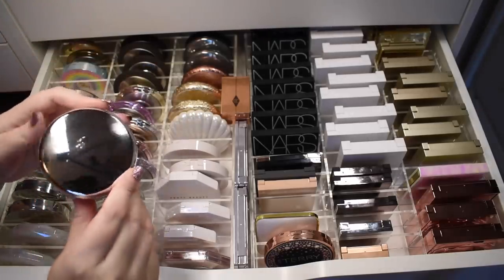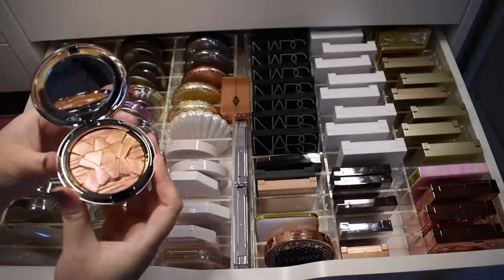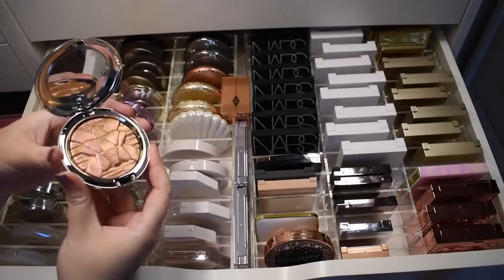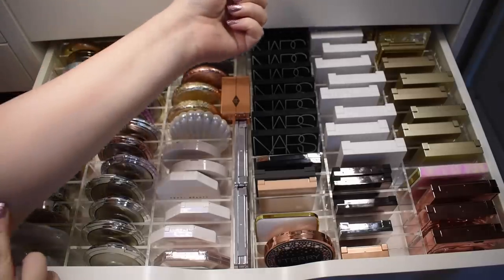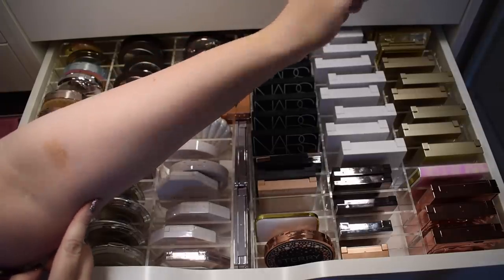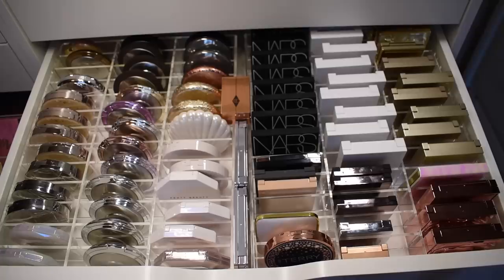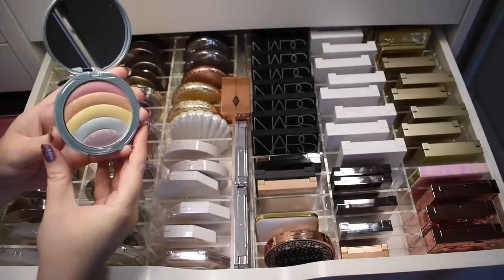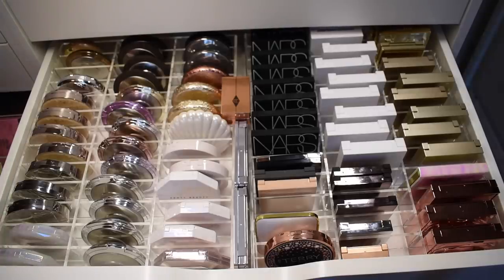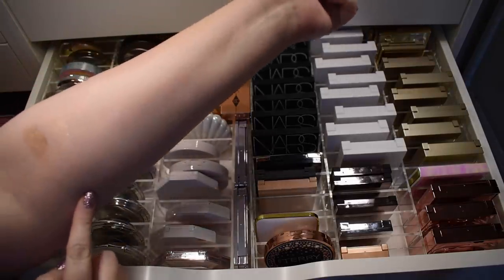This is a highlighter from MAC, and it is Snow Fleshed. It's got a color shift to it. And there it is right there. I'm sure you cannot see the color shift. This is the Too Faced Rainbow Strobe Highlighter. And there we are, right there.